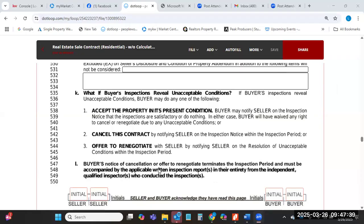So what if the buyer's inspections reveal unacceptable conditions? There are three options for the parties. When the buyer's inspections show things that the buyer says, I will not buy this house unless this is addressed, there are three things. Number one, the buyer can say, I saw all of these things on the report and I'm okay with all of them.